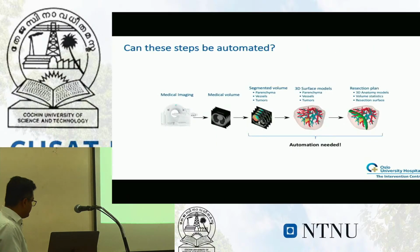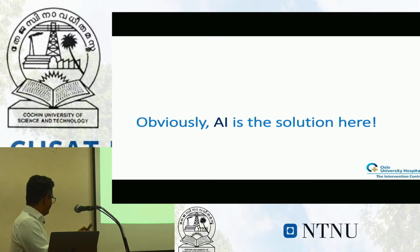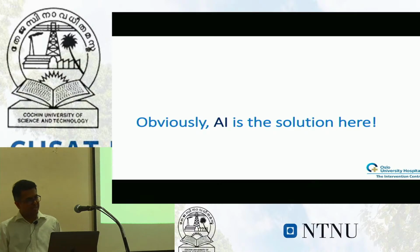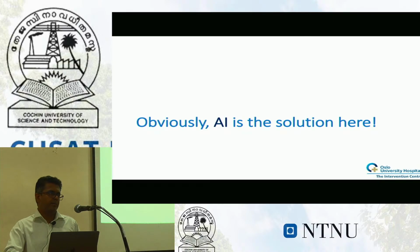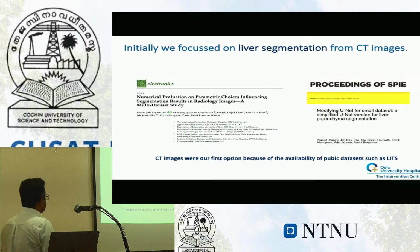But can these be automated? And the answer is yes, obviously. And I think more than me, almost everyone here would know much more about AI, I guess. You're all experts in AI. Almost everyone is an expert in AI now. So AI is definitely the possibility for automation. But we didn't want to focus too much on the AI part, but still, of course, the segmentation is AI. So I'll just focus on some of the papers that we did.